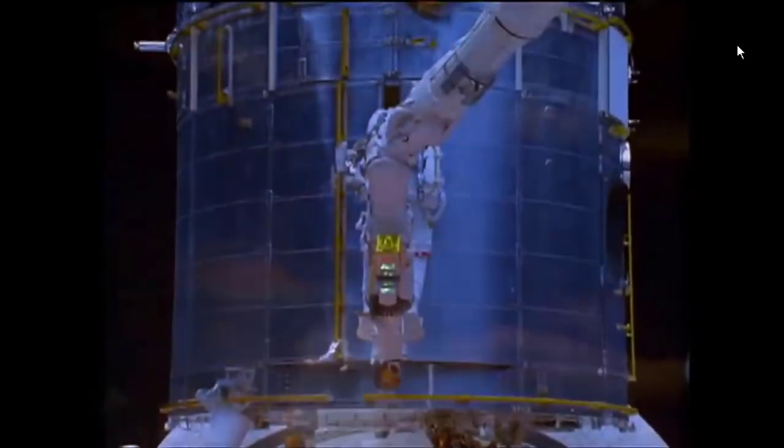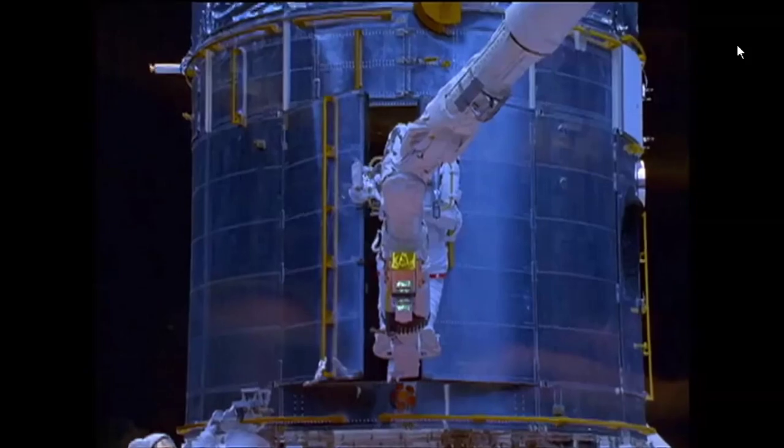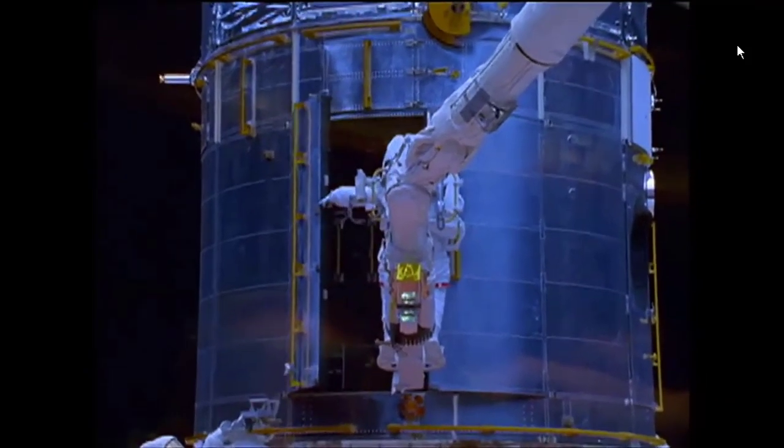Liftoff of the Space Shuttle Endeavour on an ambitious mission to service the Hubble Space Telescope. We finally flew STS-61, which was the first Hubble servicing mission. Absolutely incredible mission. Clearly we have a dynamic situation.